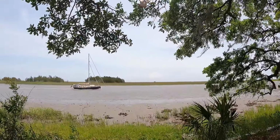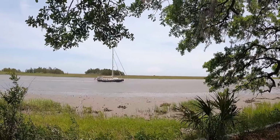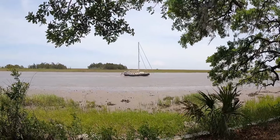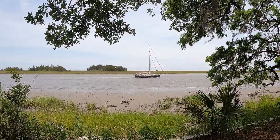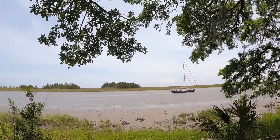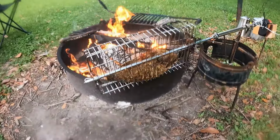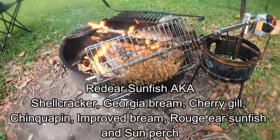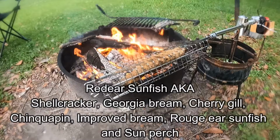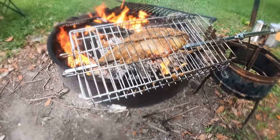First thing I'm doing today, I am camping in one area in Charleston County, and this is on the coastal waterway. You see the sailboat actually moving. I'm camping the day before going shelling to the island, and I decided to really cook myself some good shell cracker. That's the fish, it's called shell cracker, red ear sunfish. So my buddy gave me this fish, so I decided to rotisserie that fish on open fire.